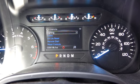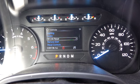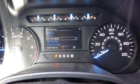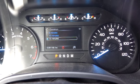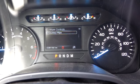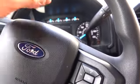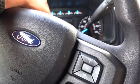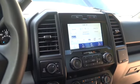So you can go into vehicle and adjust your lighting. You can adjust your locks. You can adjust your oil life monitor, remote start. You can even adjust the duration for how long it runs. So hopefully you're getting the feeling here. You can turn on the courtesy wipe, which is turned off. We'll turn that on. So hopefully you're getting the feeling that this truck, even though it doesn't have the big fancy display, has all of the flexibility and the options to control anything you need to control.